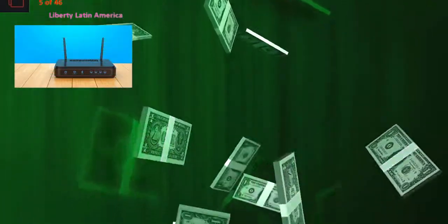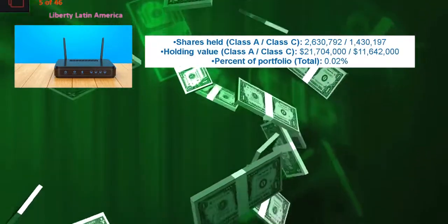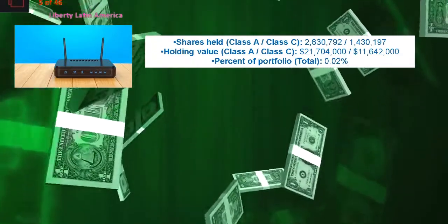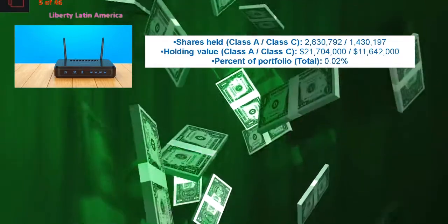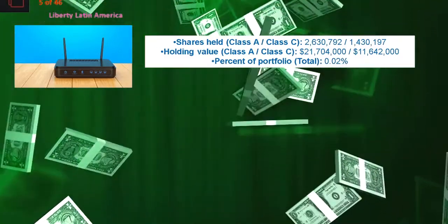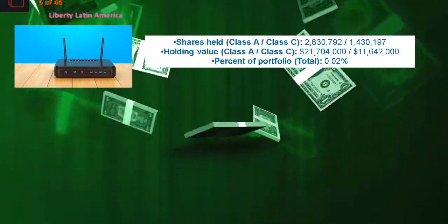Liberty Latin America. Shares held, Class A 2,630,792, Class C 1,430,197. Holding value, Class A $21,704,000, Class C $11,642,000. Percent of portfolio, total, 0.02%.